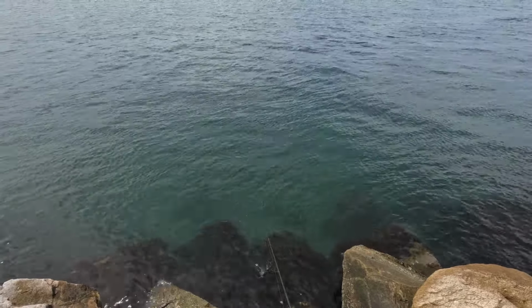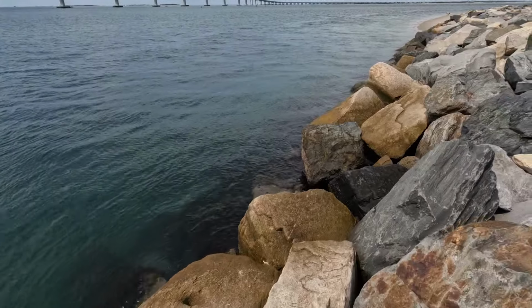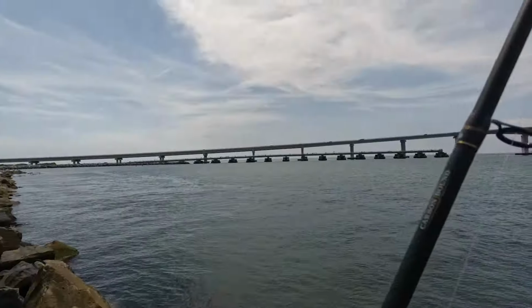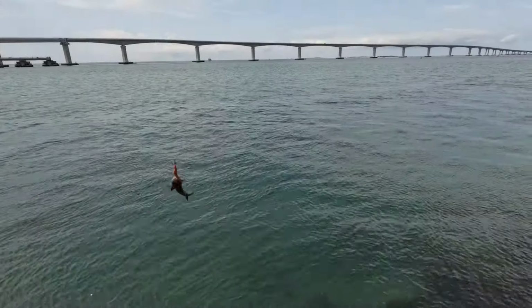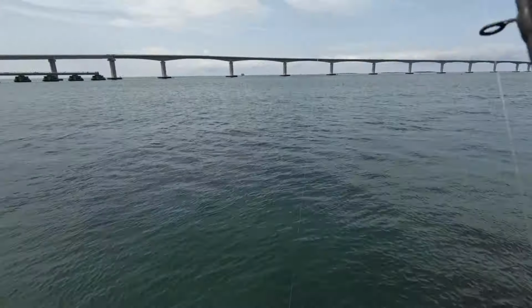Another black sea bass. Again, small guy, but we will take it. Yeah, the bigger version of these are supposedly really good eats and a lot of fun to catch off of a boat. I've only fished on a boat twice, so I can't really speak to that.